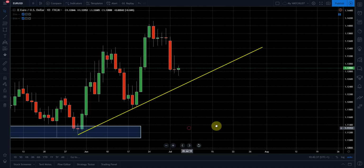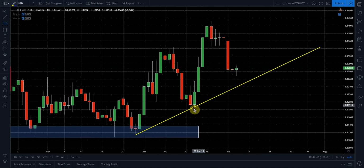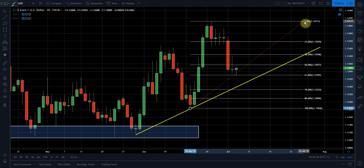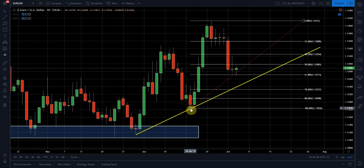So put our fib on. You don't need to put fibs on, but sometimes they help. So we've drawn the fib from the bottom of the impulse here to the top, and we can see that they've actually retraced to 61.8%, which is a decent retracement.